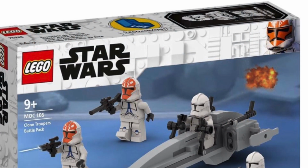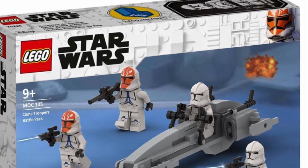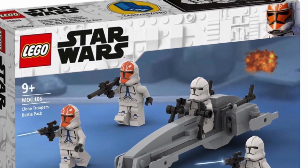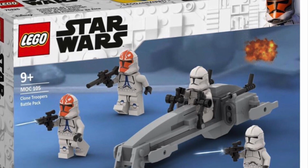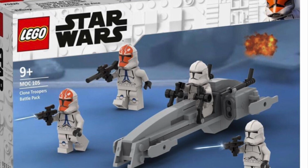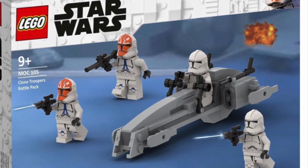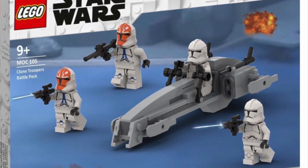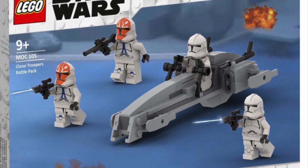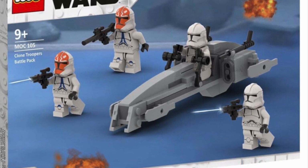Something much more attainable for LEGO Star Wars fans could obviously be a new Clone Troopers Battle Pack. Obviously, we did just get the 501st Battle Pack in the summer, so I don't think we're necessarily going to see a new Clone Battle Pack anytime soon, not to mention there actually are no Battle Packs currently scheduled for 2021, so that's kind of a bummer. But in 2022, maybe 2023, we could see a Clone Battle Pack with some 332nd Troopers, regular Clone Troopers. There's a lot they could do here, and I don't think anyone would complain if we got one for early 2021.